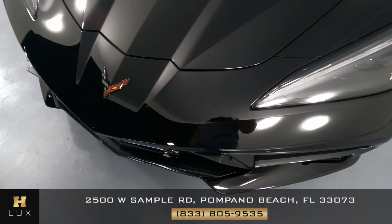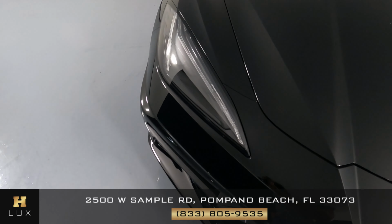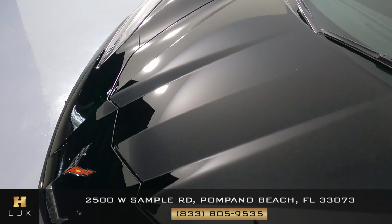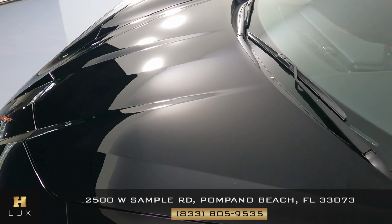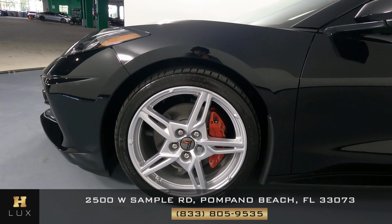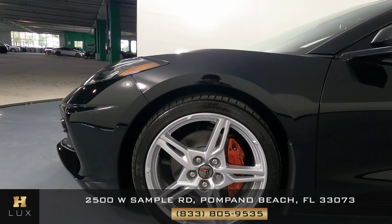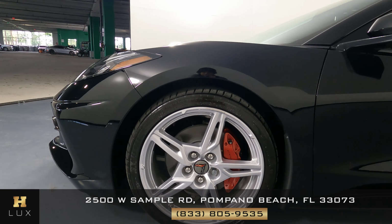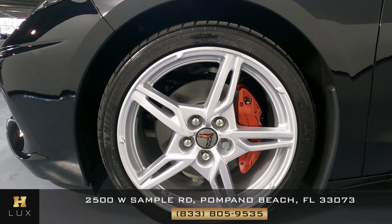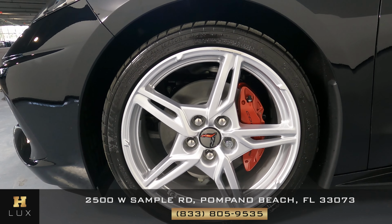Front bumper's looking good. I'm not seeing any kind of damage. What about the hood? The hood is in excellent condition as well. Now we can move on to the driver's side of the vehicle, starting with this fender. Fender looks perfect. What about the wheel itself? And again, I'm not seeing any sort of damage.